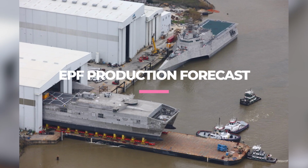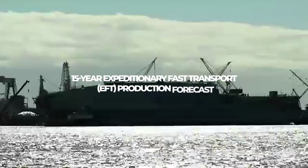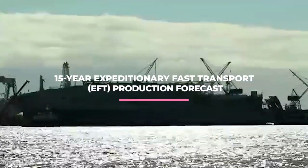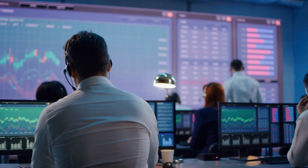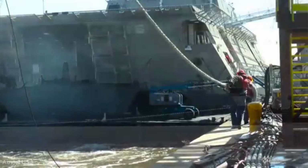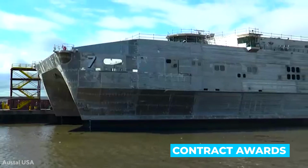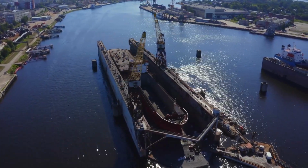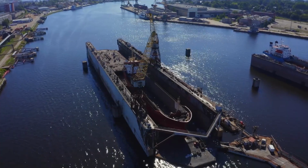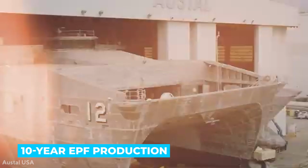EPF Production Forecast. Projection International's Platinum Forecast System provides a 15-year Expeditionary Fast Transport production forecast, which includes a breakdown of total market unit and value information by producer and end user. This real-time service also provides data on all prime and subcontractors, contract awards, global ship inventories, a detailed program history, and a rationale outlining the program's prognosis. Projection International's Warships Forecast Service also provides a 10-year EPF production forecast in report format.